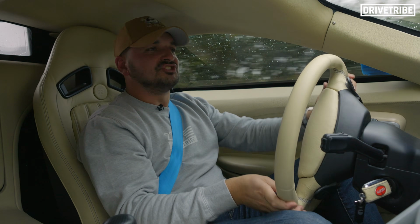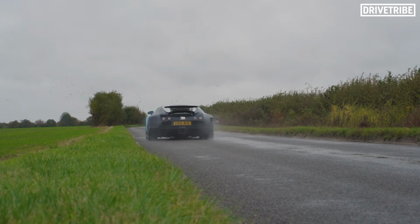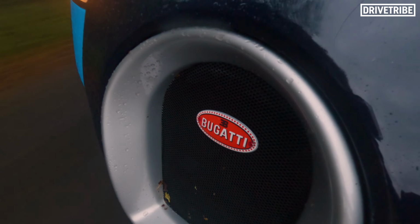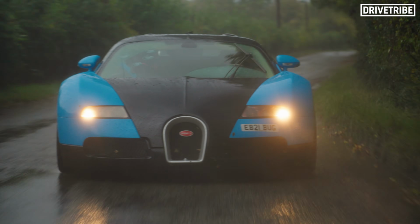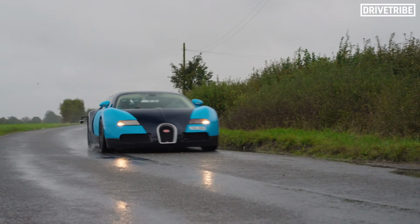A bit sketchy. I'm told this creation took some blokes 7 years to build at a cost of £350,000. That is pure dedication to a full Bugatti lifestyle, which has to be respected.